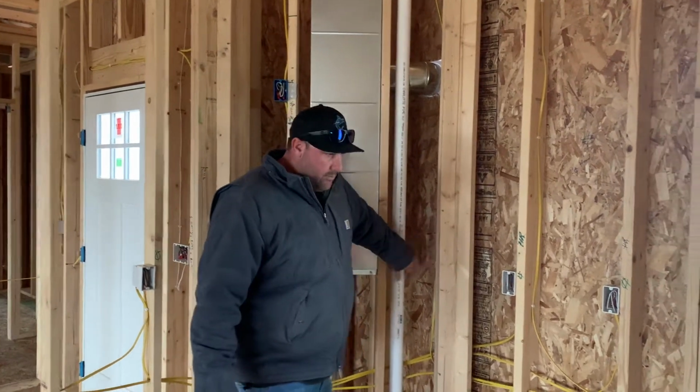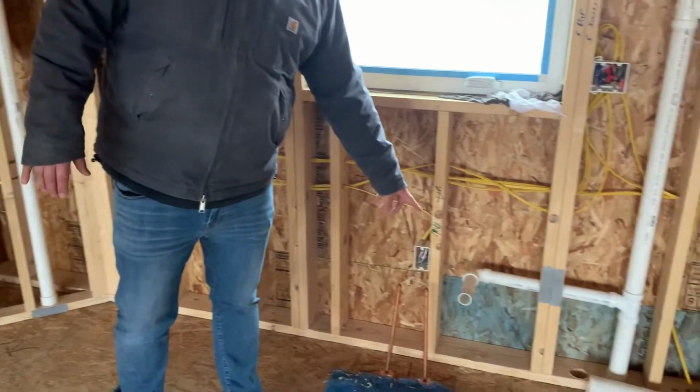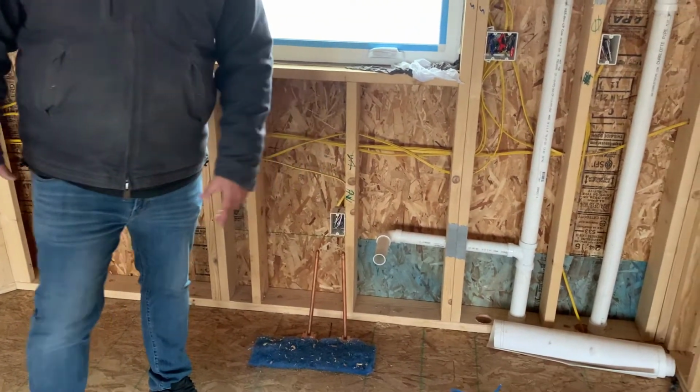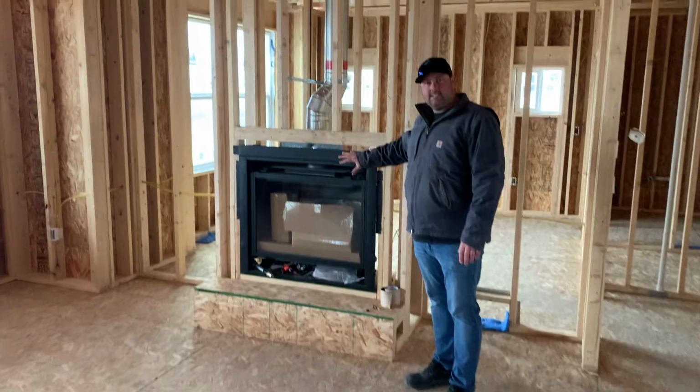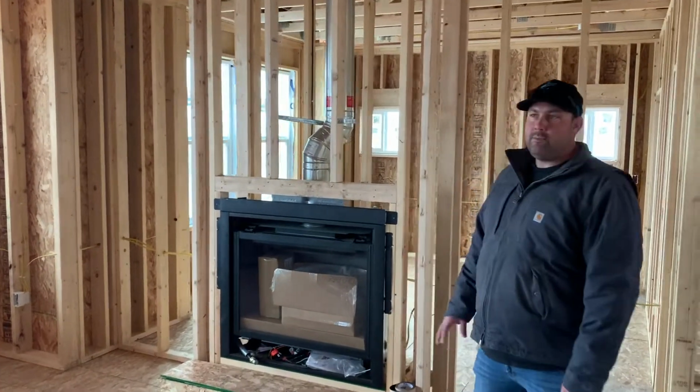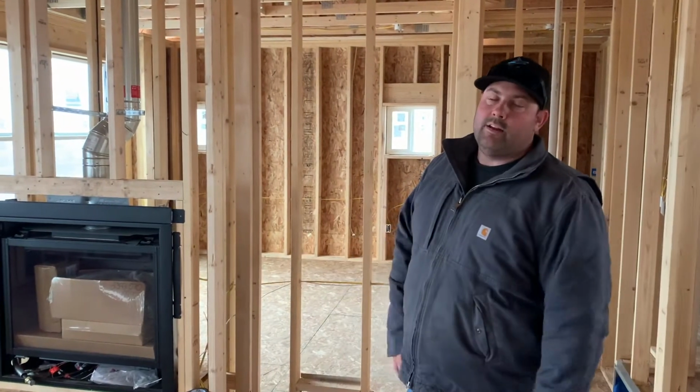We have all of our plumbing. This is for like your kitchen sink. We've got electrical for an island that's gonna go down here. We have our big fireplace that's in here. So pretty much everything is installed, and we're completed with our mechanical phase in this house.